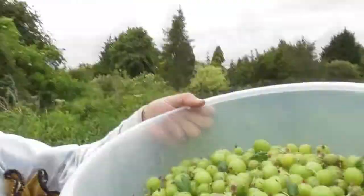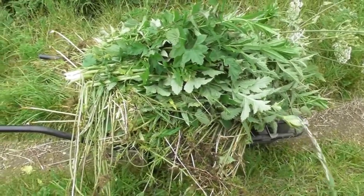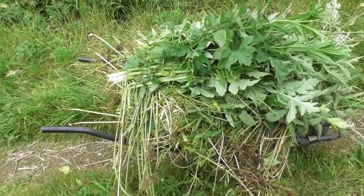Well, I've picked this lot. Still loads left on the bush, but I'm going to call it a day for picking the fruit, because I've got loads to do back home, and this is easily enough to get me through what I plan to make tonight. So this is what I've just picked for the goats, so that's going back to the goat paddock now.